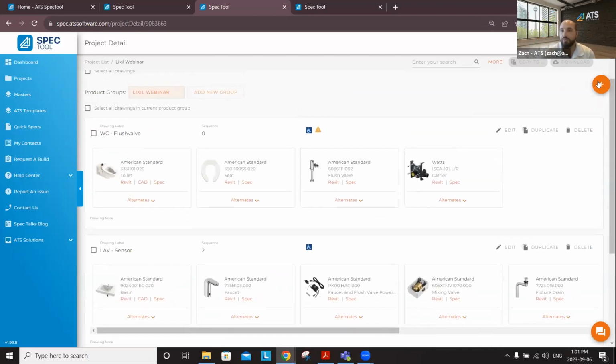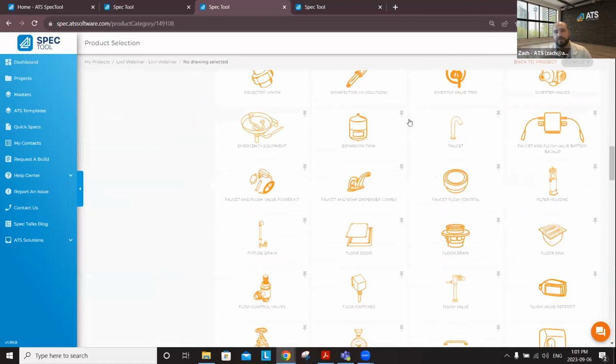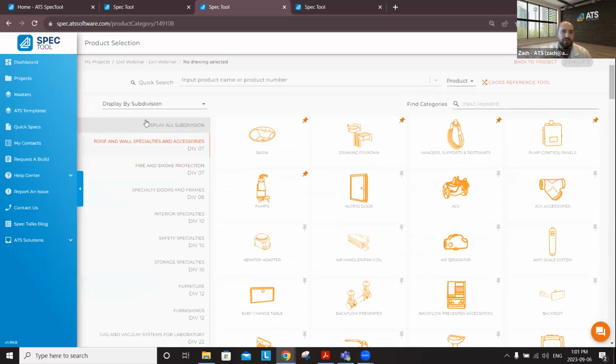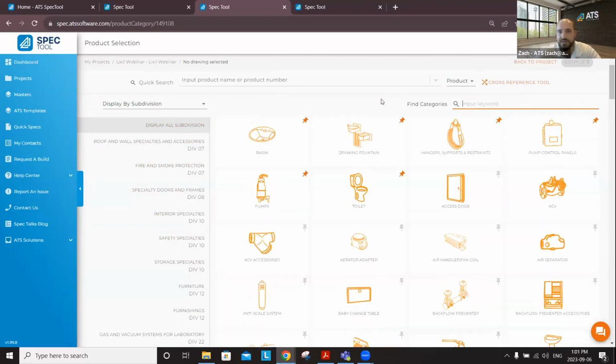If I want to add a new product here, I can hit the plus button. And again, it takes me back to that category screen where you have all the various categories that are available on ATS. Obviously there's a lot to search through on your own. So we have various ways that you can do it. You can filter by division, as well as you can pin your favorites. So you can see I've got drinking fountain pinned here. I could search toilet, pin that. And next time I log in, that'll be pinned. And it's right here, red and easy to access for me.